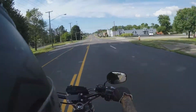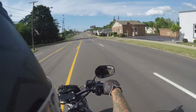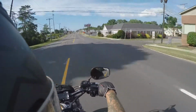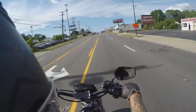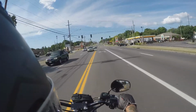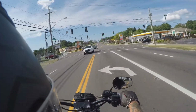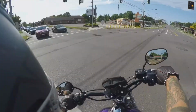So Britt, you got no excuse for falling behind. That's a 1200. This thing's only 1300 cc's. I give her a hard time, but she's a really good rider. She's been riding since she was 16 years old, so she had her motorcycle endorsement when most people were getting car licenses.